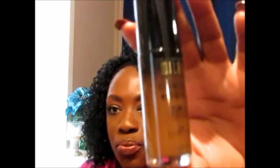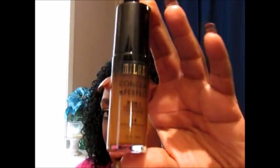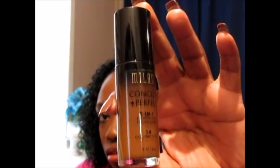Next, moving on to a couple of things I picked up from Milani. This is the Milani Conceal and Perfect 2-in-1 foundation plus concealer in Golden Toffee. Now, I've used this once, and the color when I first applied it actually matched me perfectly. I'm gonna have to give this some more use, some more tries, because it looked like it kind of oxidized some. So if so, I would probably have to get it in whatever the next lightest color is.